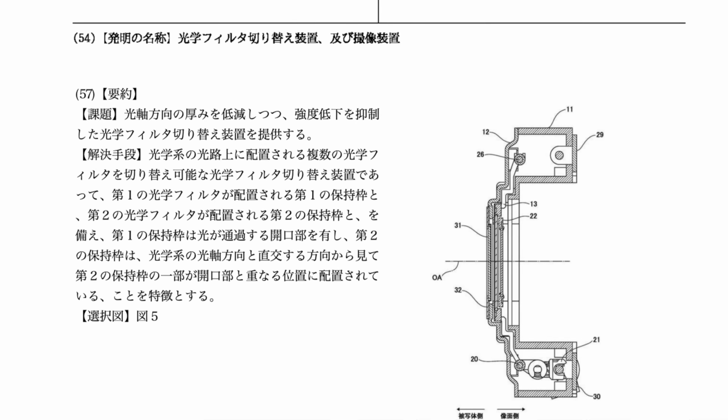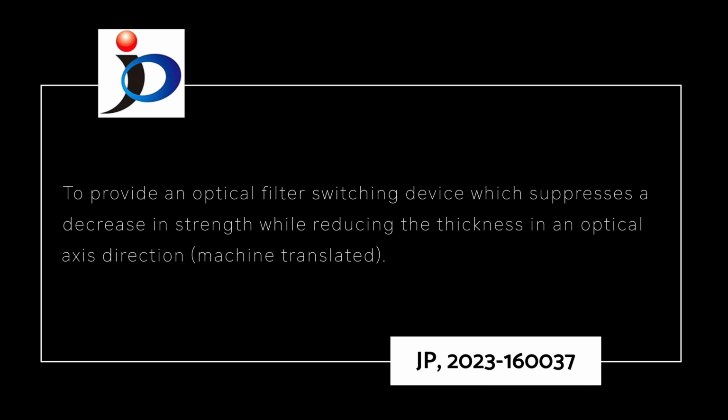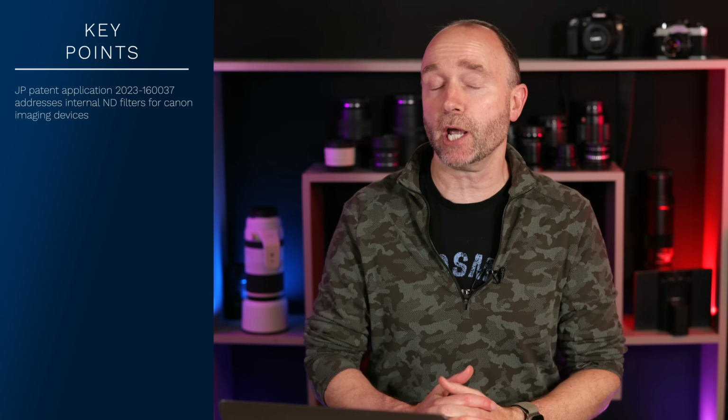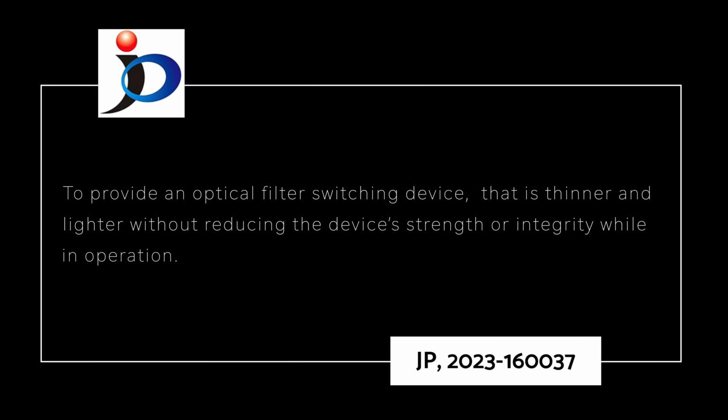This patent application addresses a single problem: to provide an optical filter switching device which suppresses a decrease in strength while reducing the thickness in the optical axis direction. Yeah, I get it. Patent applications are hard to understand on a good day due to their legalese. And when they're written in Japanese and then run through a machine translation, well, it only makes things worse. So let's look at it again, but I've used common words.